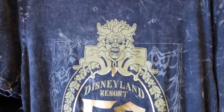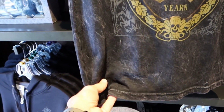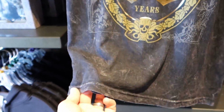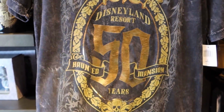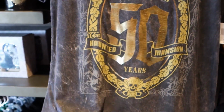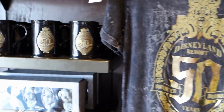For $35, we have this burn-through shirt. Oh, it's not as thin as I thought it was going to be. Okay, so it's more like an acid wash shirt. But, I don't know, this is a very thick shirt for the way that it looks, and it's not as soft as I thought it was going to be. But $34.99, 50 years of Disneyland's Haunted Mansion.